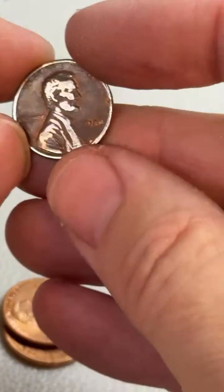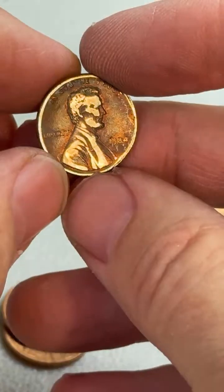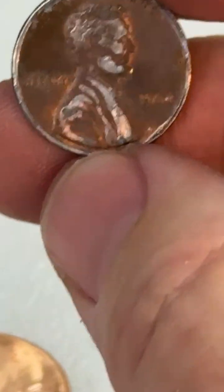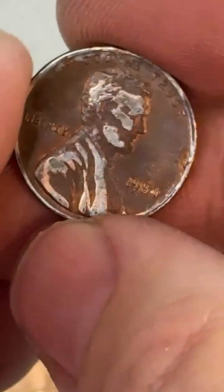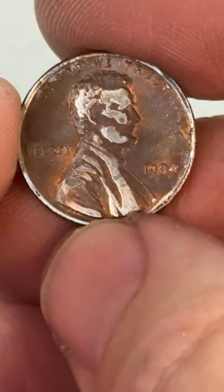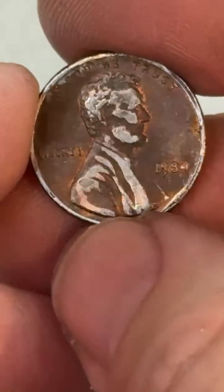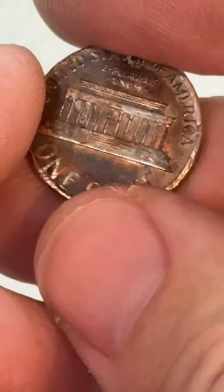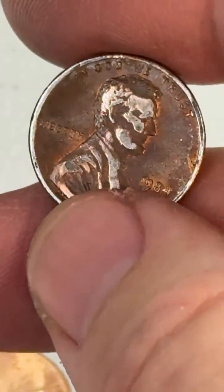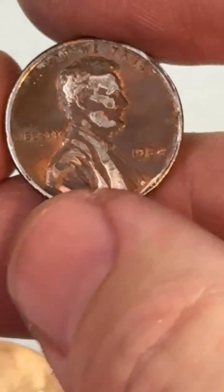All right, this coin, look at that. This is because the copper has worn off. And this is a 1984. So if this had the double ear, it'd be worth some money, but not in this condition. They did make some of these without the copper coating. Those are worth a lot of money. But you can see how with the wear, the copper's coming off on it. It's an interesting looking piece.